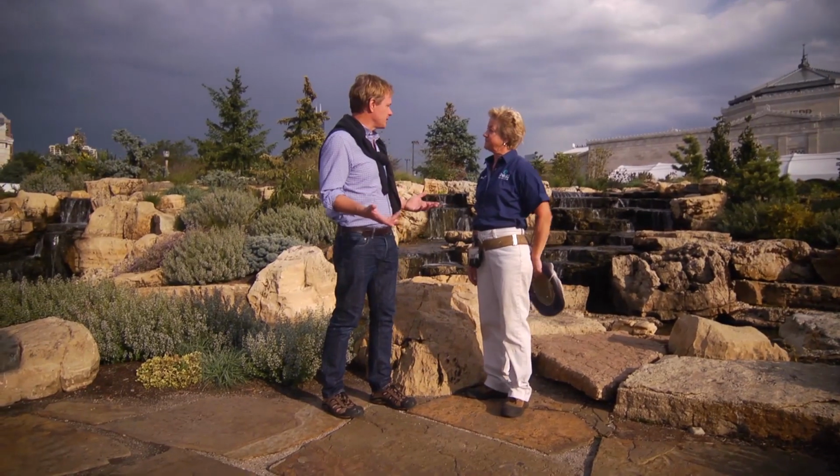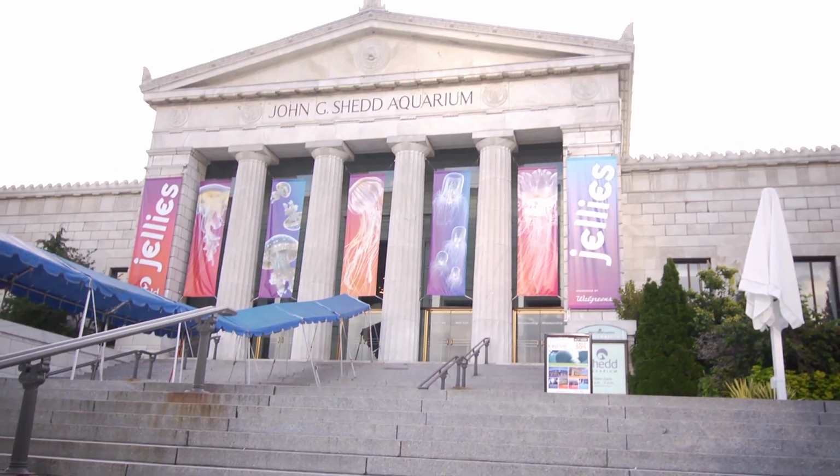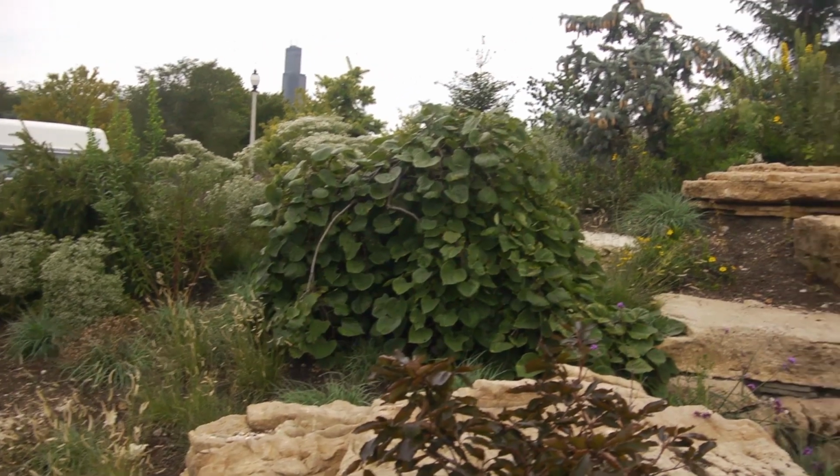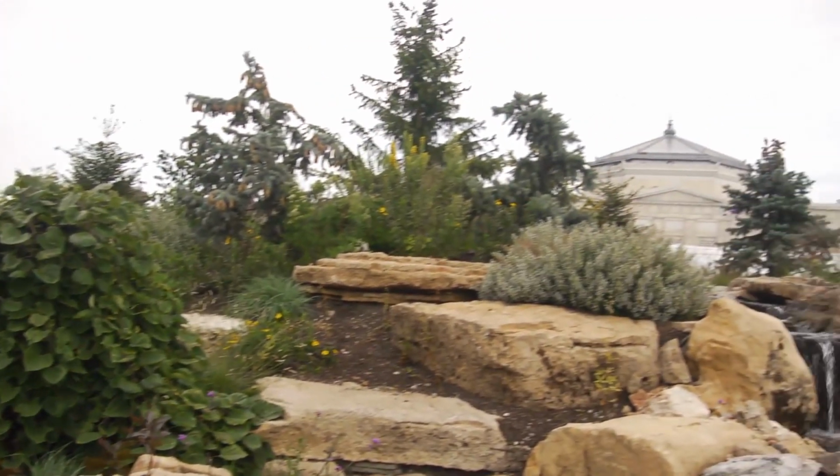Well, it's very hospitable. But you know, what's interesting to me is that you have this beautiful Greek Revival building from, I guess, the early 20s. It's very formal. But this landscape in front is very naturalistic.